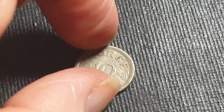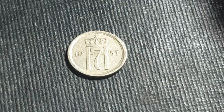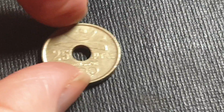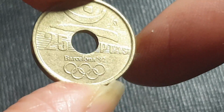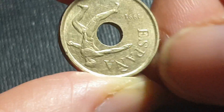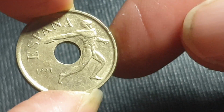Okay, let's get to the rest of the coins. I've got Norway. Not too sure if I've got this coin. This is 57, 10 ore. So I'm actually missing a few coins out of this issue. Maybe it's a 25 ore, but I'll put it aside just in case. The coin I don't have is this 25 pesetas from Spain. So that's a nice small coin, equivalent to roughly about 25 cents when it's circulated. And I think I've got 3 or 4 of these coins now. These Spanish 25 pesetas, and they build up my collection by quite a lot.